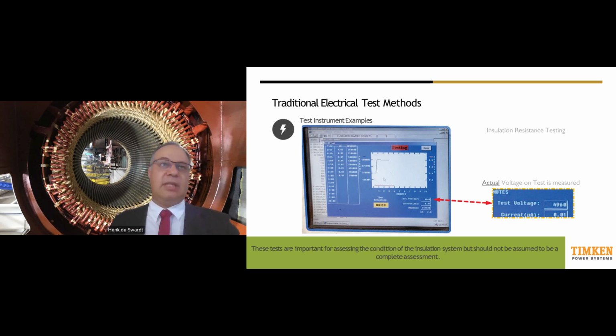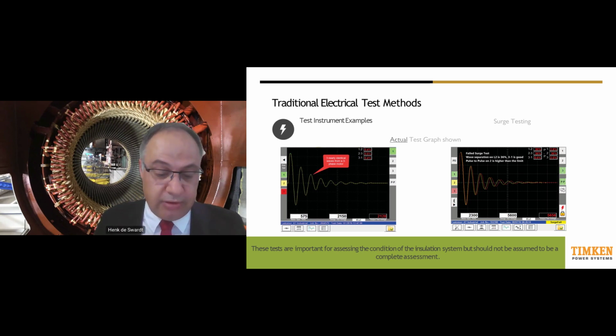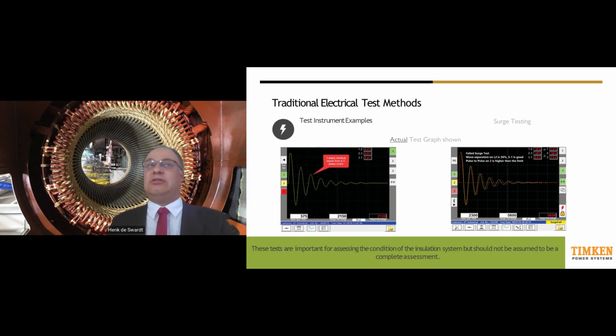Now, looking at the surge test, I've got two graphs. On the left-hand side, you will see the graph of a machine that's in good condition. You can actually just see one graph because on the top right, you will see 1 to 2, 2 to 3, and 3 to 1 has got very low percentage deviation. Now, that's a correlation calculation that if you have one of the newer surge testers, it calculates those values, and it will show you if it looks good. All of the graphs are on top of each other, so it's good.